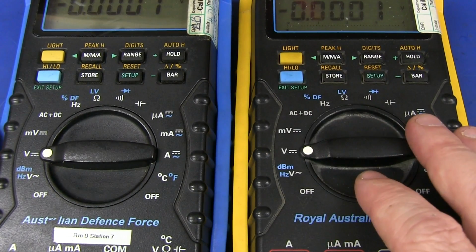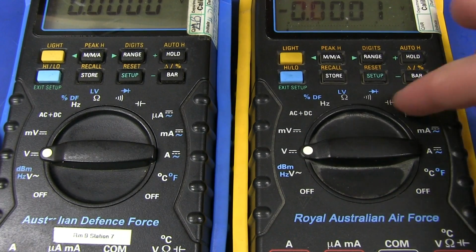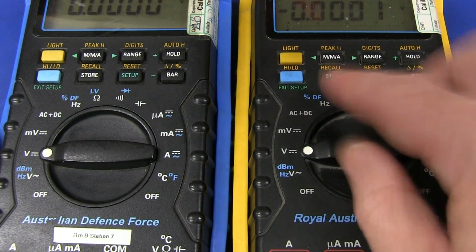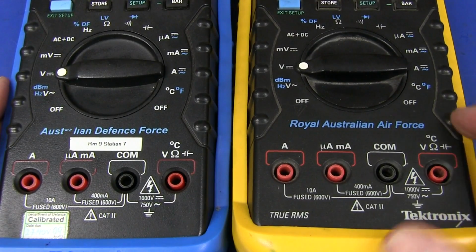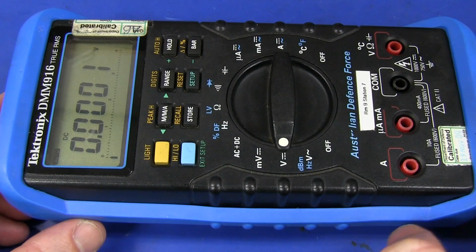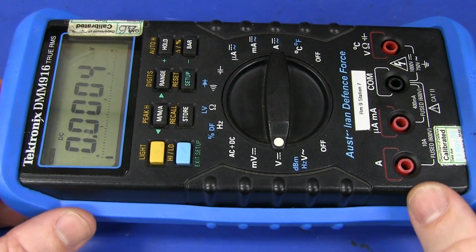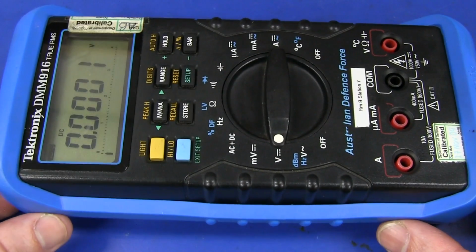I like the range switching, by the way. You know, it's separate microamps defaults to DC over here. All your amps, capacitance, continuity, it's all just separate. Very nice. I like that range switch, dual off position. Excellent. And this one's the Royal Australian Air Force, and this one's the Australian Defence Force. So I've got a grand total of 12 of these puppies plus 2 of the 870 series, and I'll give them a bit of a clean up and a check, and they'd be worth a bit.